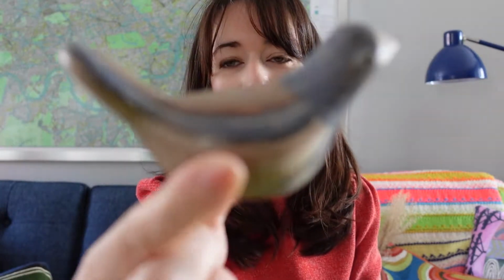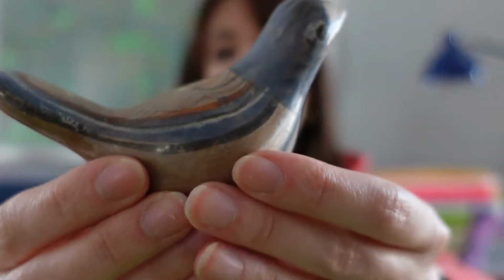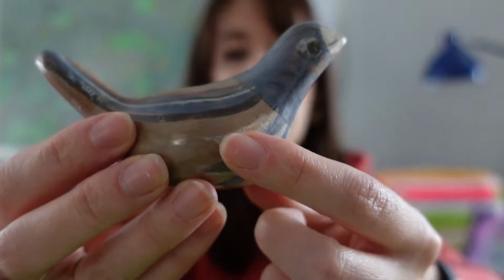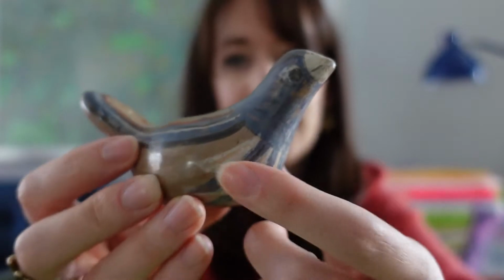While we're talking about artisan pieces from Mexico, like the serape, I also picked up this adorable teeny tiny ceramic bird. So this bird, there we go. Now it's focusing in on it. This is a Tonalá piece. It's a very common type of pottery that you can find in Mexico. It has the signature shape and colors. Birds are very popular in this type of pottery.